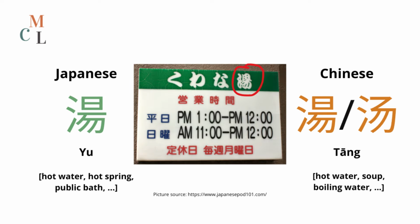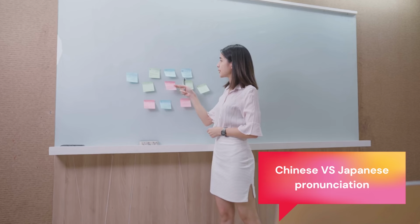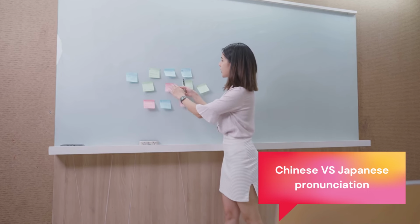Same goes for this second sign, which features this kanji that is pronounced yu in Japanese and 汤 in Mandarin Chinese, but means hot water in both languages. This is indeed a public bath. Now that we've covered scripts, let's explore another aspect of language: pronunciation.